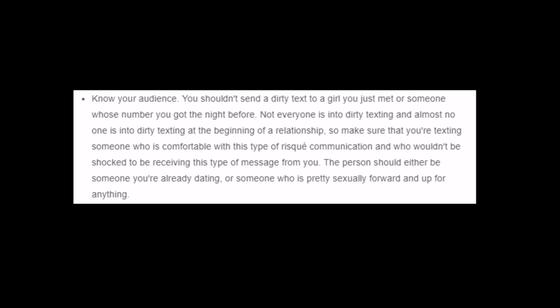Right. You shouldn't send a dirty text to a girl you just met. Or someone whose number you got. Or someone under 12. Yeah, I'm going to go with anyone under 18. Let's move the number up a little. Not everyone is into dirty texting, and no one is into dirty texting at the beginning of a relationship. So make sure you're texting someone who's comfortable with this kind of risque communication, and who wouldn't be shocked to be receiving this type of message from you.